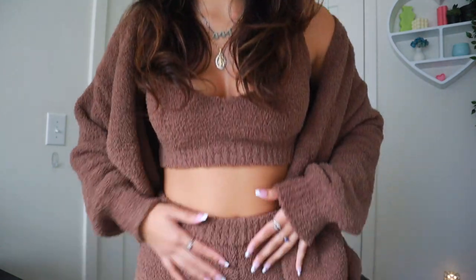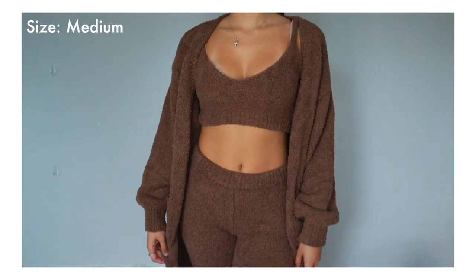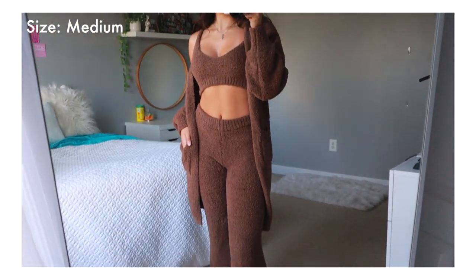So this is a brown fuzzy 3-piece set. It comes with this tank top, these long pants, and this cardigan. And I will insert clips of me trying it on just so you guys can see the length and everything. It's this really nice cool tone brown color. But literally this set is like my new favorite. It is so comfortable. The material, it feels like a literal teddy bear.